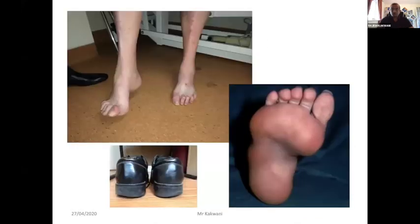Now, in features of the Pes Cavus, if you're doing clinical examination, what you would see is a high arch foot, a varus of the heel, clawing of the toes. You should examine their footwear as well as their insoles. You'll classically see that there is lateral wear of the shoes, and you will see callosities under the metatarsal heads as well as generally at the fifth metatarsal base. This demonstrates that they predominantly walk on the outer border of their foot.